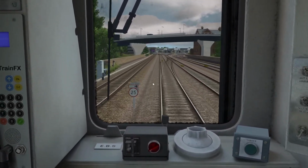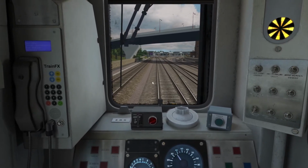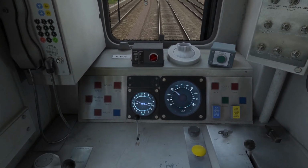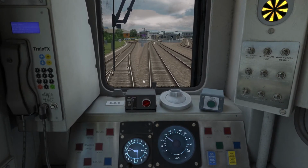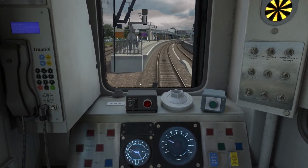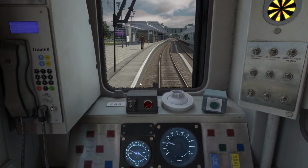Can't remember the name of them, but basically all the trains come out of either Etches Park or the Railway Technical Centre, the RTC, Derby RTC, and reverse in those sidings. And there's an aggregate head there as well. Generally can't remember the name of them off the top of my head, and I do apologise for that. And now we're going to stop about halfway down the platform as we approach Derby.